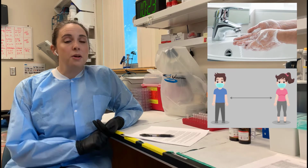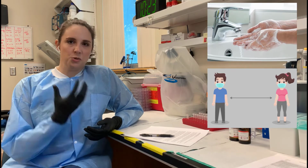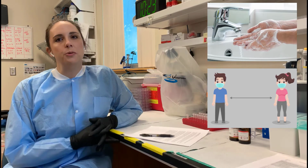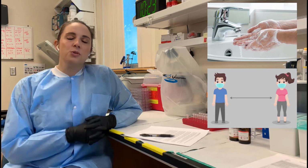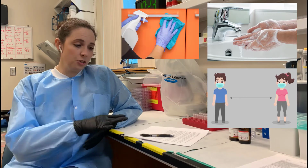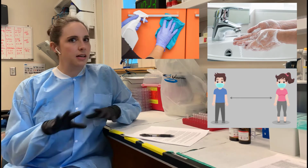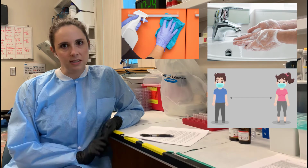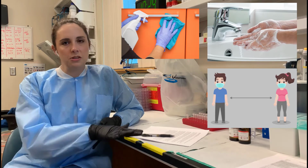It's good for us to wear masks because it keeps our respiratory droplets from going out into the air to be passed on to other people. But these, of course, are not always easy to do. We also have to make sure that we keep our surfaces clean, especially areas that get touched a lot by a lot of different people.